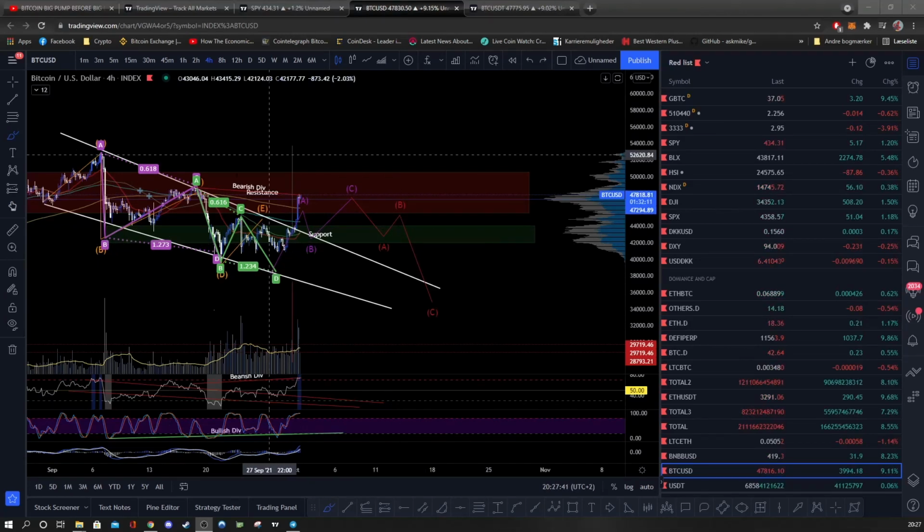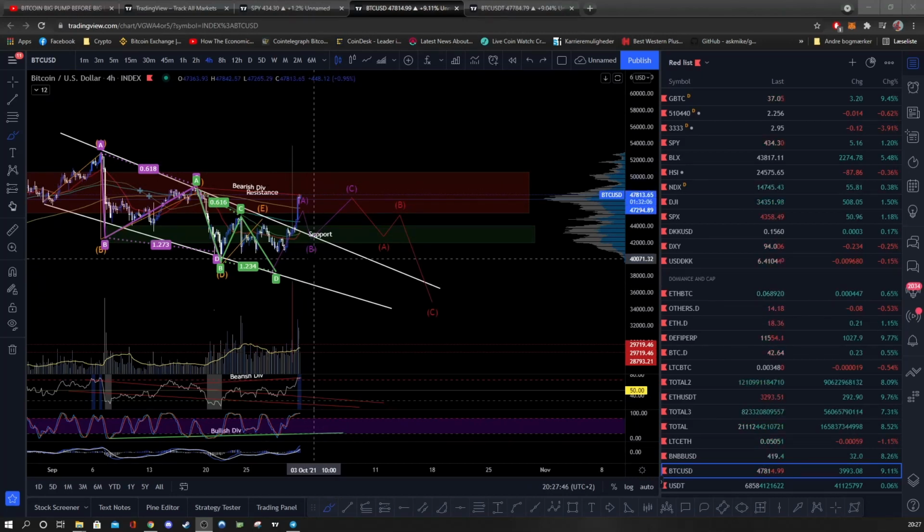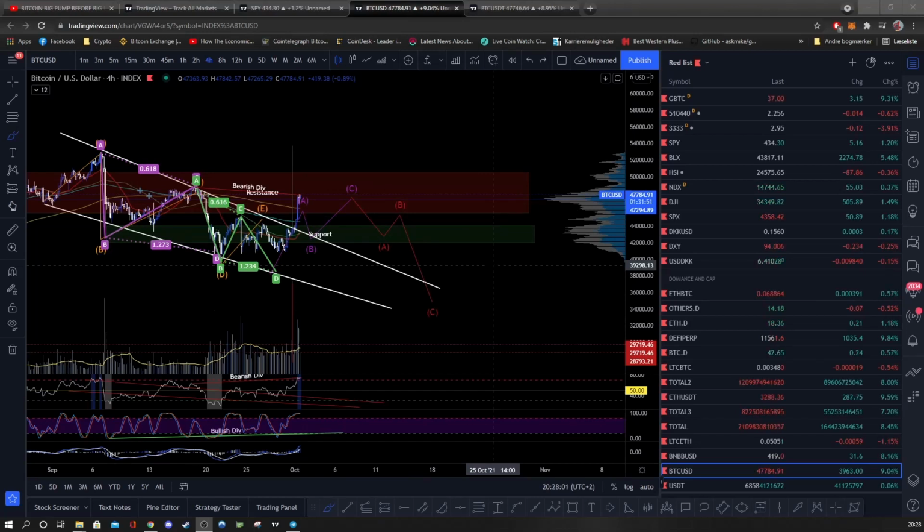Anyway, guys, I still believe that my TA is going to hold. So far, so good. We just need to see a retest. I also showed this to my Telegram group, which has been very active. So guys, again, join my Telegram group. So yeah, I believe we're going to test it. If we test and hold the support, we're going to go up before we get a huge rejection, and then we will see a dump. That is what I believe. That is what the TA is showing me.